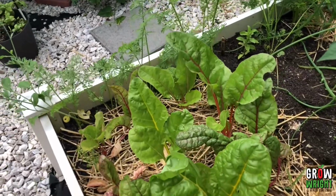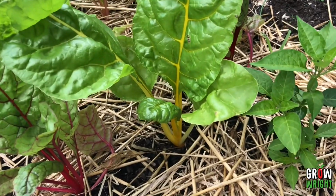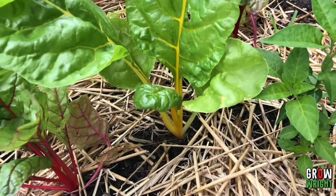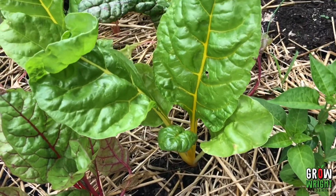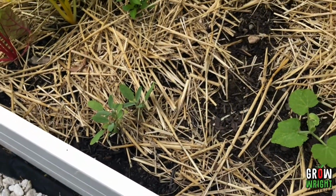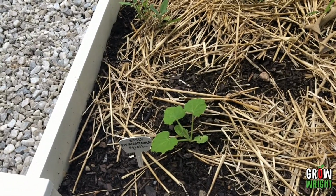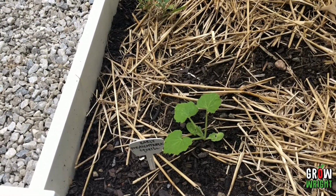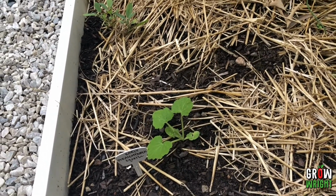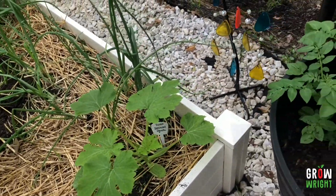The Swiss chard is finally starting to take off. Look at the veins on the Bright Lights Swiss chard, so pretty, that pop of yellow. Popped in a little sage right there. This early straight neck squash is still growing slowly, but it's growing, so just gonna let it do its thing. Hopefully it'll catch up to the others pretty soon.